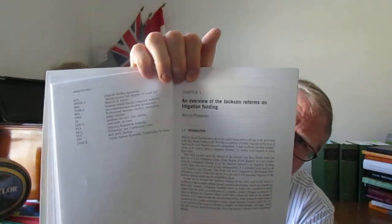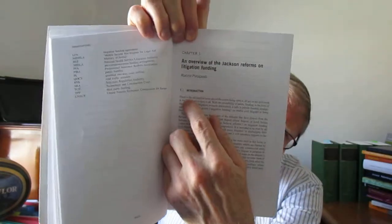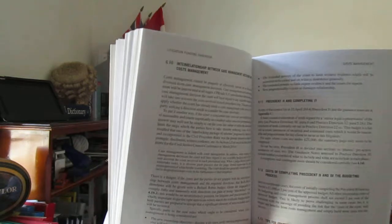Then we get into the actual text itself. It's nice use of abbreviations there too. Sometimes you may have a little mental block about what the abbreviation might mean, so it's important. Chapter 1, an overview of Jackson and the reforms. Then you've got bit of paragraph numbering there. There isn't perhaps a very small amount of footnoting. You can see very little, but you do again have subheadings and paragraph numbering to find things pretty easily.